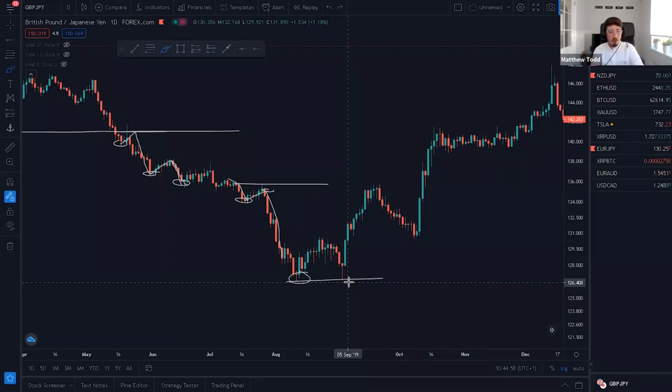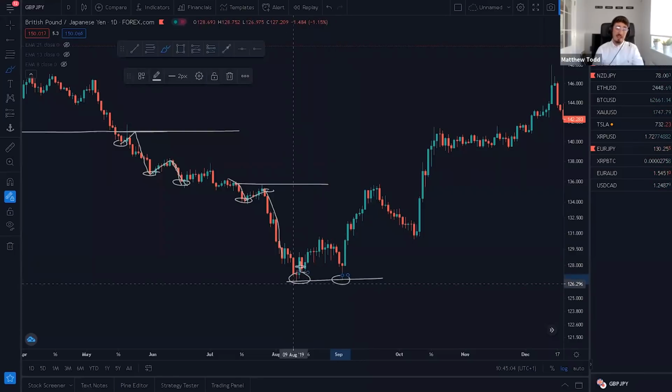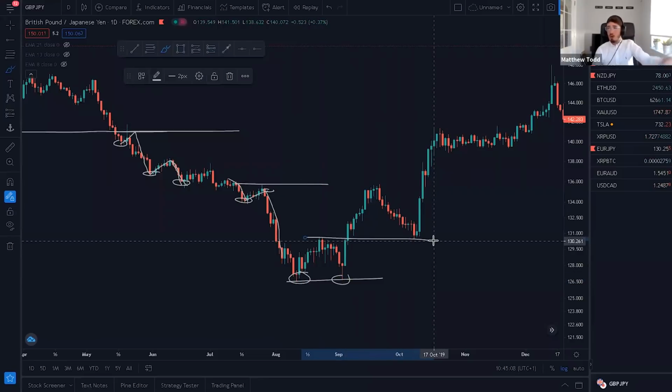Okay, so again, equal low. So we don't use the first, we don't use the second. We always use the first. And even though the first would have been great, right? I see it. I know what you guys are screaming out: double bottom, neckline, all of that nonsense. But we always use the first. We must be strict.